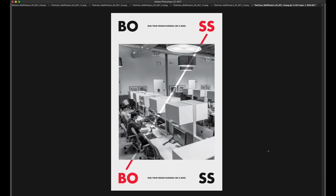So running your design studio like a boss. This is a very clean design. I like the grayscale, and I also like that you did this diagonal across it, connecting the B and the O and the SS like that, and then inverting it here and kind of creating a more transparent thing. Out of curiosity, why did you decide to invert this and not just leave it a red slash across? I think it looks a bit harsh when you have a red line on top of the black and white photo, so I just thought it would have a little overlay instead of just a red on top of it. Yeah, I like it.